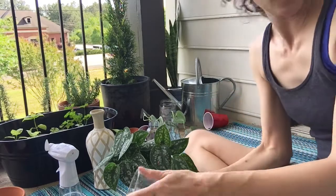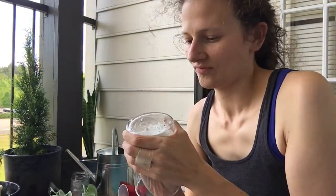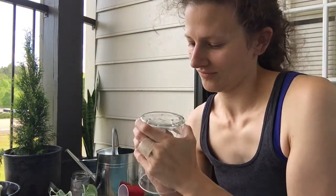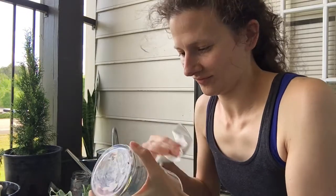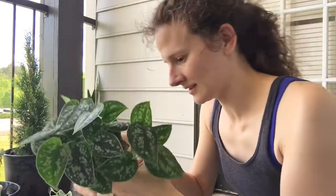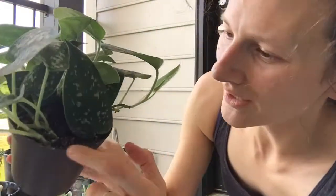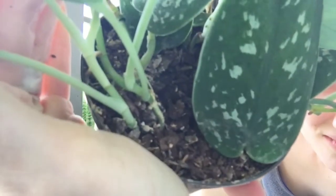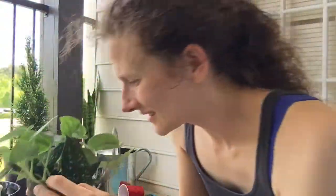Okay, so now I have my potting container, and then this is my mother plant. Got a bunch of this little white stuff on top of the soil here. Not sure if you can see that. So I'm gonna clean that off because that's just not really helpful for me.